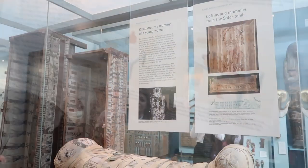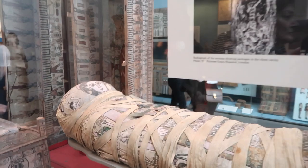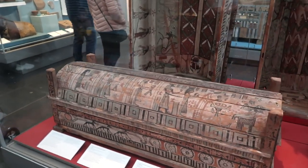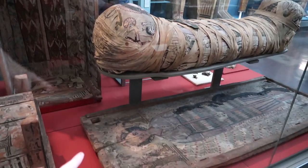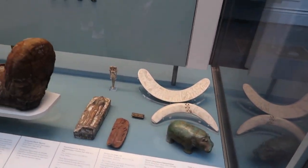Reader's Digest version. Yeah. There's Cleopatra. Well, a Cleopatra. I don't know if it's the Cleopatra. Very fancy and pretty. I guess you would call it a modern mummy in comparison. That was the coffin, one of the coffins. You guys might notice the picture on the face is the same as the one on the coffin. That's how we know that they two stayed together. Well, that's a house hippo. Tomb hippo.